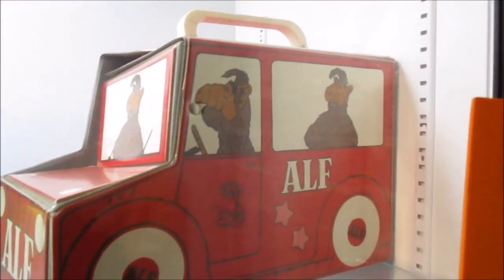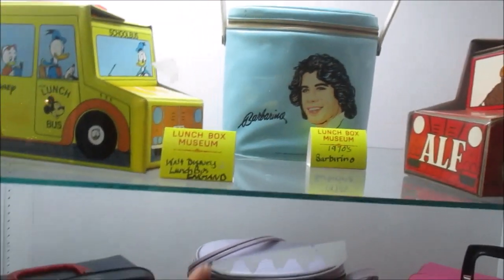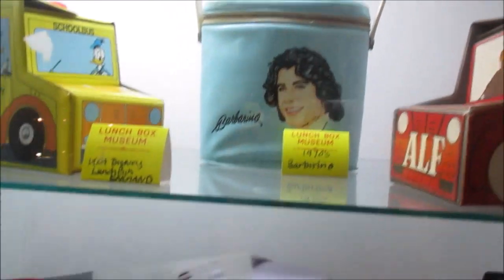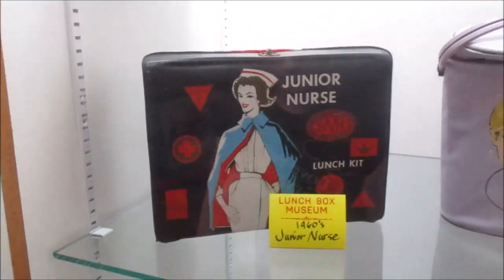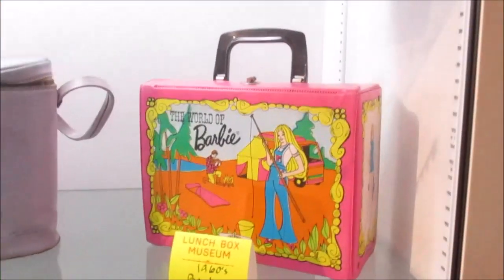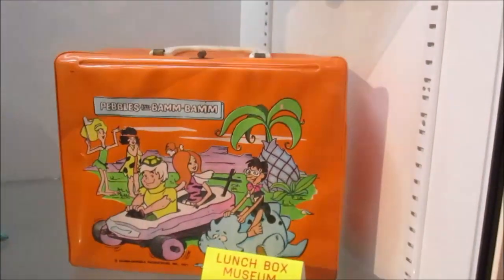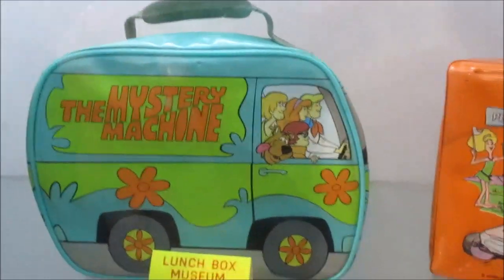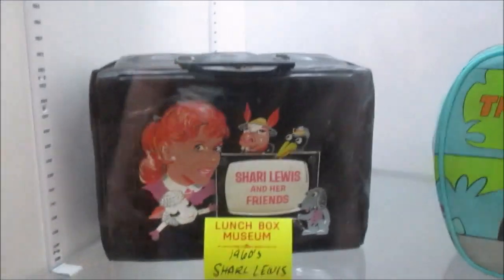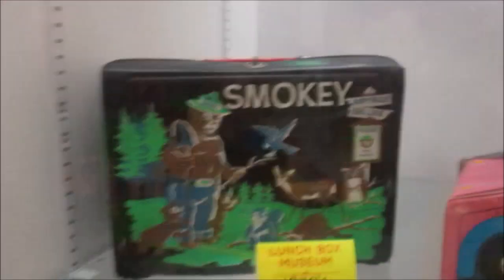Hey Willie! Pretty well read. Junior Nurse lunchbox. Pebbles and Bam Bam, wow. I haven't seen that in a long time. The Mystery Machine. Shari Lewis with Lamb Chop and the gang. Smokey the Bear.